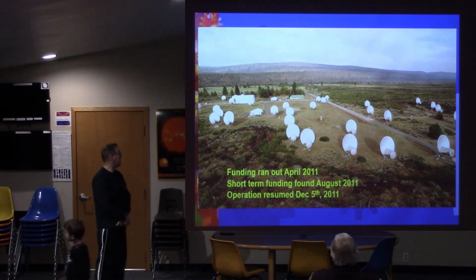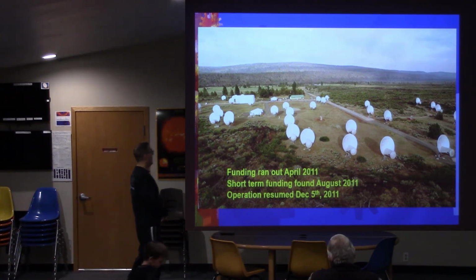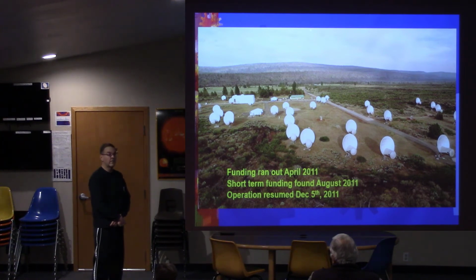Funding ran out in 2011. Short-term funding was found in August 2011, and operations resumed in December of that year. And I think that's still producing data. Still. Who is funding it nowadays? International Science Foundation, or? I don't think so. I think it might be more private donations. It might.